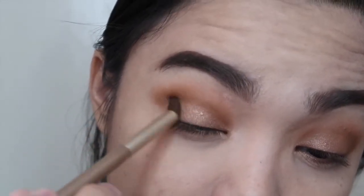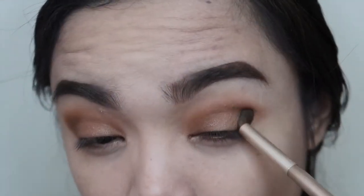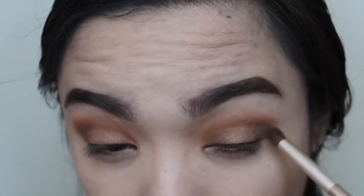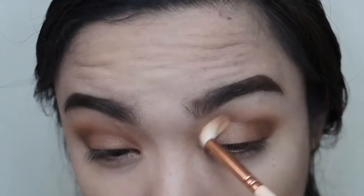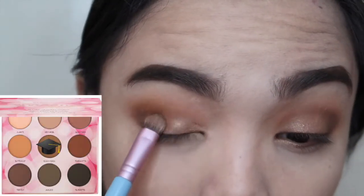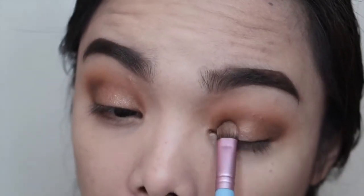So this step, I'm only layering the dark brown eyeshadow on top of that light brown eyeshadow. So this will be like para settle, and it's nice to start with less products than start with more products, diba? Then here, I'm taking a clean blending brush with no products on it, and I'm just blending out the edges para seamless talaga yung effect. And I'm adding the lid color again para mas opaque siya because the lid color gets blended away.